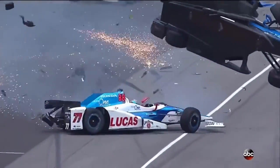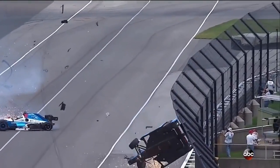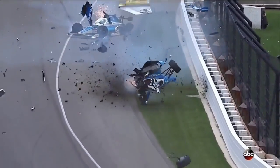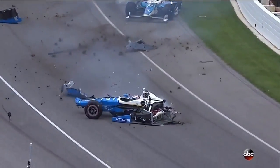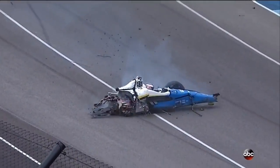Unfortunately, Scott Dixon is right there, up and over the front of the car. Car hits on the top of the wall. The safety cell on these cars, guys, I can't tell you how strong they are. An awful accident, but as we saw, Scott Dixon right there, hands away from the steering wheel.